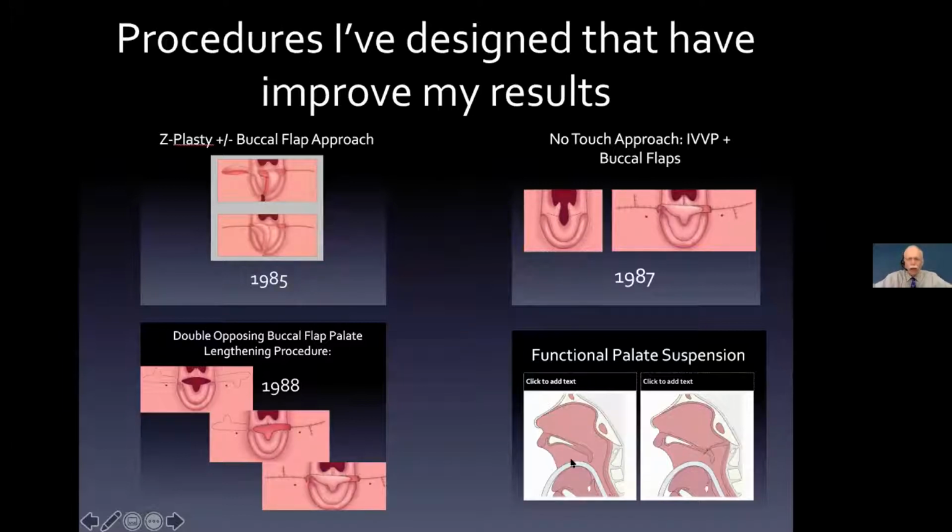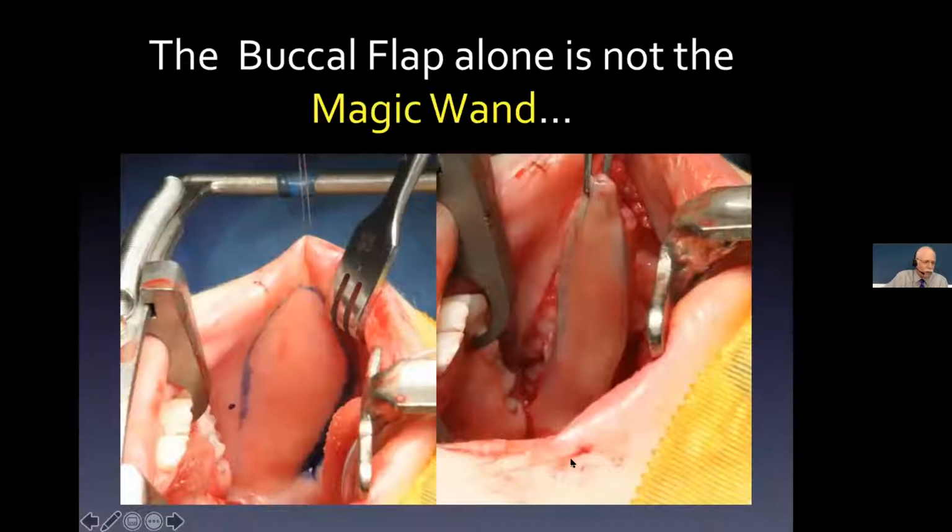Because today I hope to equip you with a new philosophy that will expand your mind and have you look at clefts in a way that you've never looked at them before. Such that you and you and you, here I'm doing that virtually, will be the next person to discover the new tissue replacement flap in addition to the buccal flap.